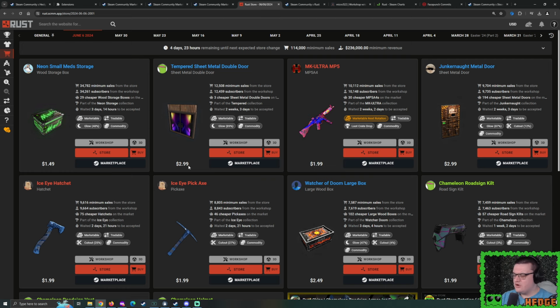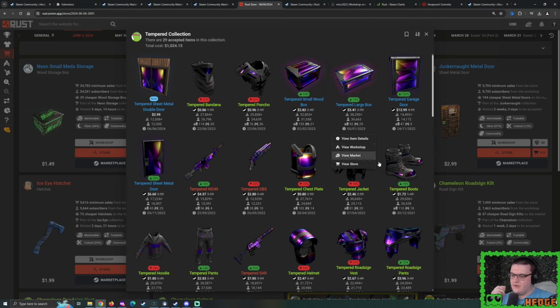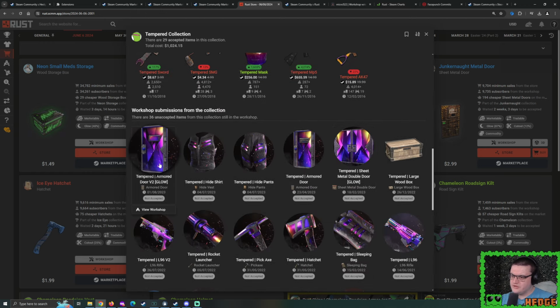So, alright then. I get the feeling that this tempered sheet metal double door will actually do perfectly fine in the future, based on what I've seen with the other tempered skins, based on the idea that, well, Milho Frito definitely could end up making even more deplorables. If I go back to the past real quickly, I remember there was an armoured door. Yeah, there was an armoured door, and, oh, okay, well, there's a sleeping bag in the past. Maybe he'll try and do that again.